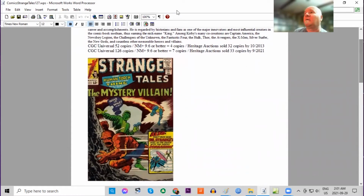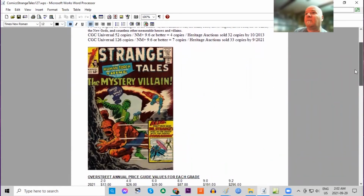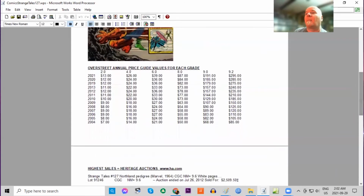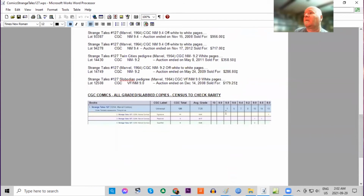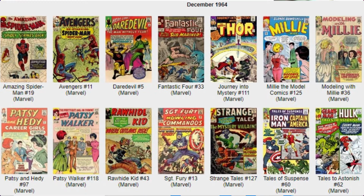This is very low on the CGC census, only 126 copies graded, and only 7 9.6s or higher. Even though this isn't a major key issue, high-grade copies simply do not exist of this book. Heritage has only sold 33 copies of this book in 20 years. It's a very cheap, affordable book. It has almost doubled even in low grades, but still super affordable. It's slowly moving up in all grades. There are 1 9.8 and 6 9.6s of this book.